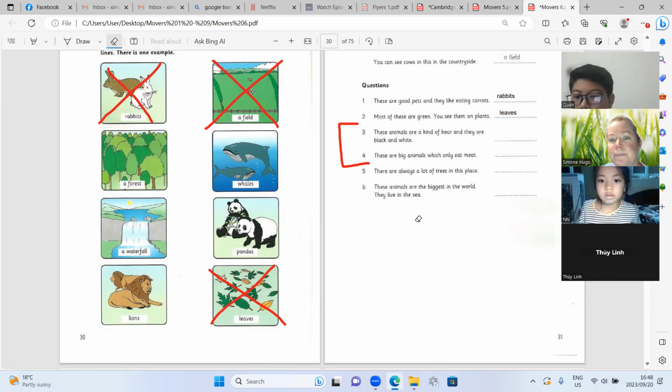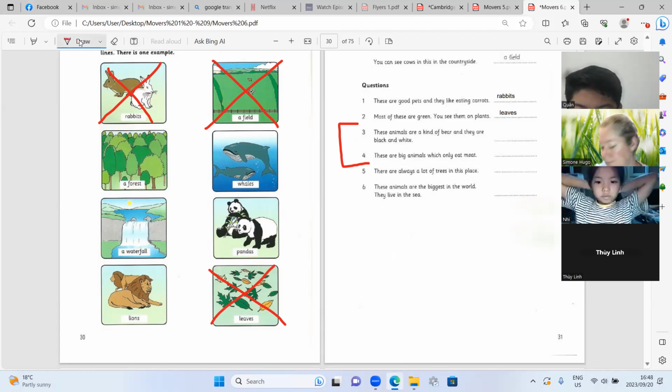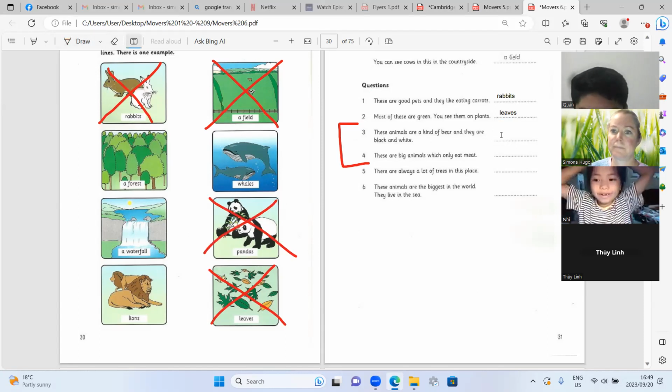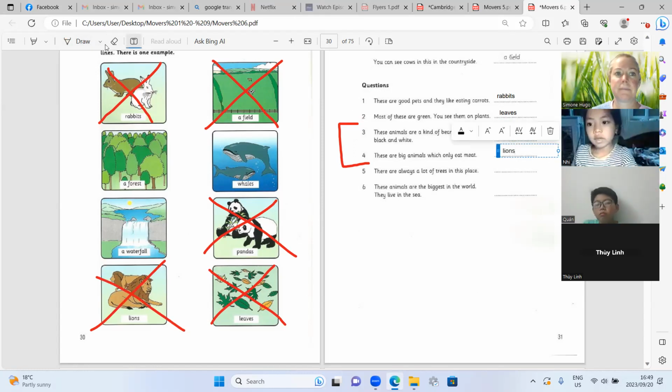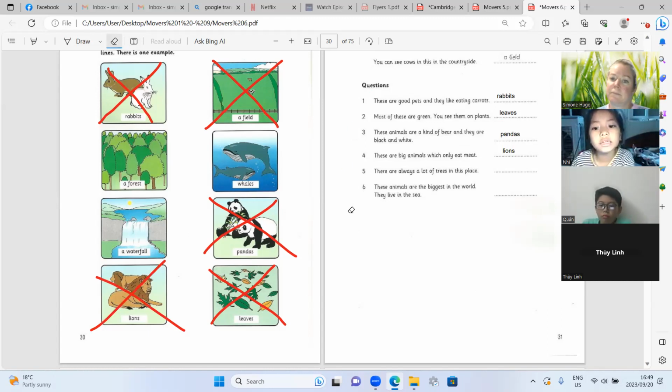These animals are a kind of bear. They are black and white. It's pandas. There are big animals which only eat meat. It's lions. Yes, very good. Okay, last two, Bounty. There are a lot of trees in this place, a forest. Good job. These animals are the biggest in the world. They live in the sea. Whales. Well done.